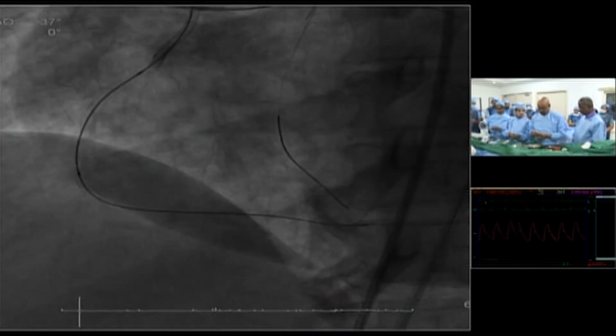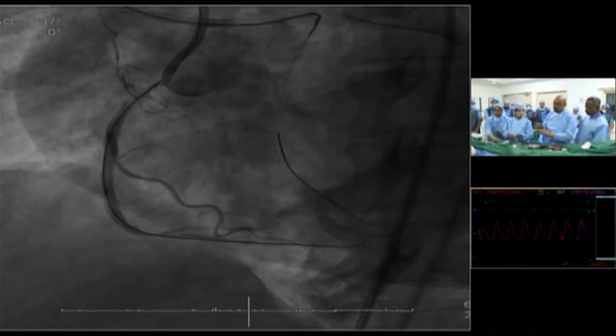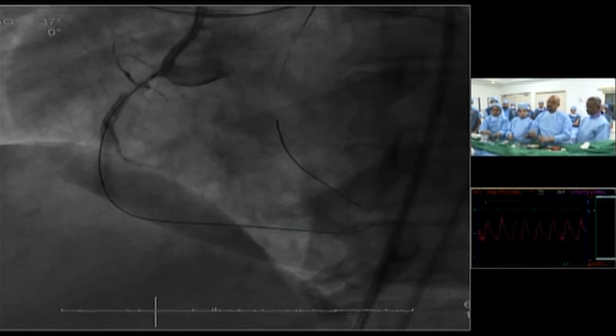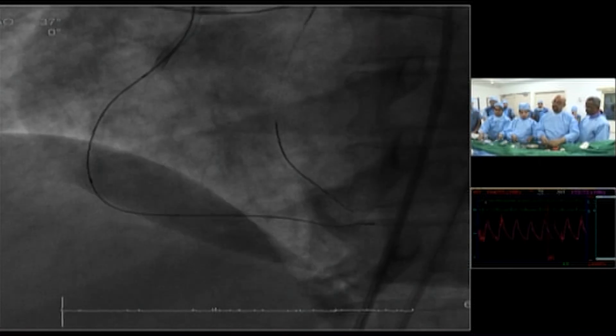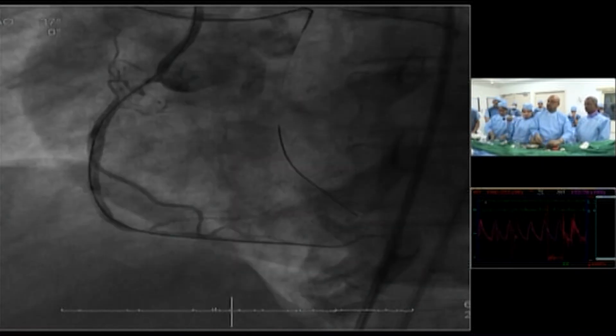Then you can go to LAD. Yeah. So now I'm going to stent the proximal right with a 3.5 by 15. Very good. So that should take care of the right for now. Then we would probably stent the LAD.